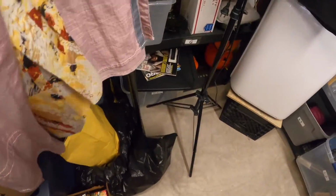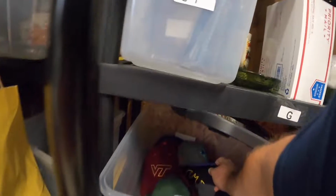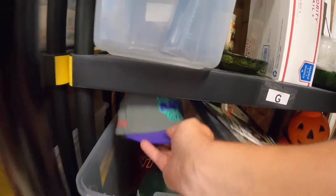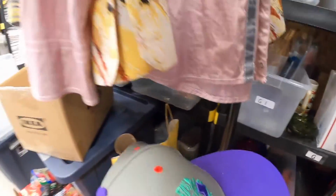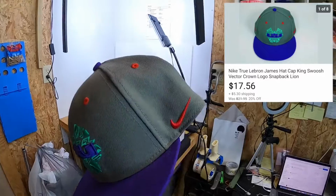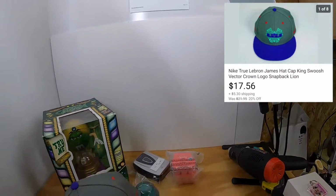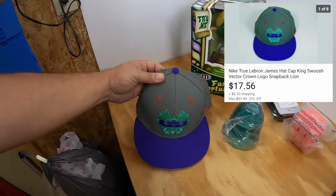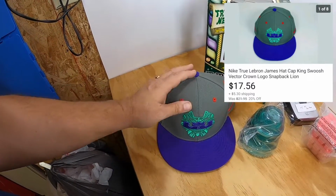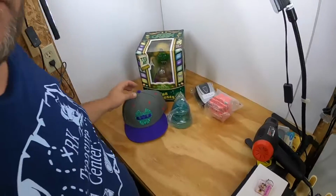Okay, the next item I got to get is way down in here. And I don't know how easy it's going to be to get to. Oh, it's way back there. It's right there. That's it. Oh, yeah, good. All right, I'll put that later. All right, this is a LeBron James hat with a Nike swoosh. It's a snapback hat. That was a good sale. It sold for $17.56 plus the buyer paid the shipping.